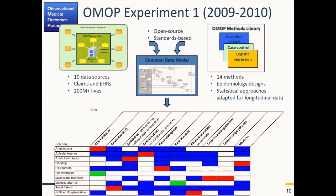Now, the problem there was that you have 10 databases and 14 methods, and each database is in its own structure. Each method had about 1,000 lines of code. So if you do the math, there are 140 programs you're going to have to write with 1,000 lines of code each. That's going to take forever, right? So what they decided to do was put these 10 databases into a common data model, so then we only have to write 14 methods for it. And that actually is the birth of OMOP. That's how OMOP became this common data model for this particular project.